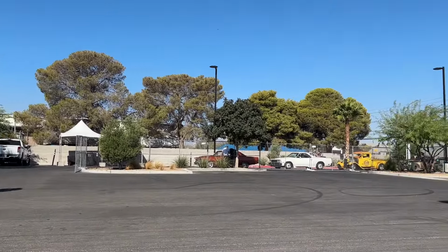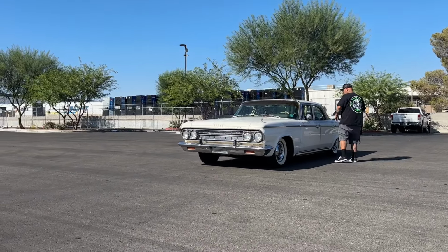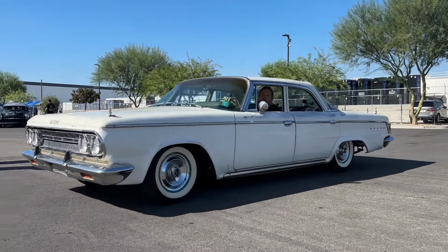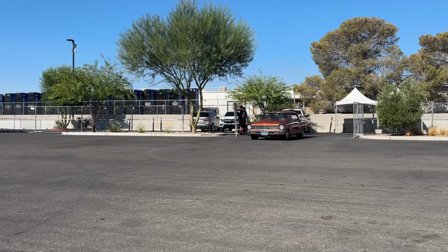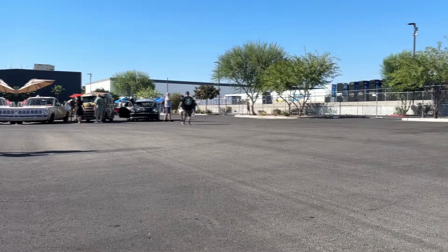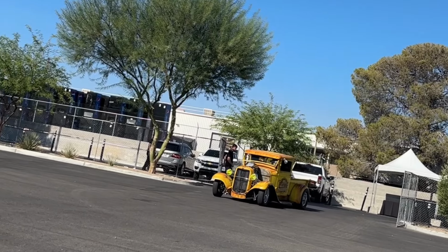Got a whole bunch out here. Even Whiskey showed up. Awesomeness. Hey, hey. How are you? Good morning. Having a good one. Hey, Scott. Killer Box Nova. That's Whiskey's truck, but that don't look like Whiskey.